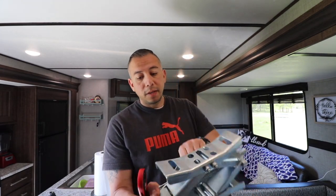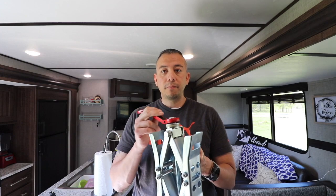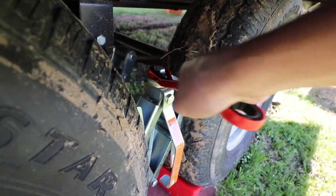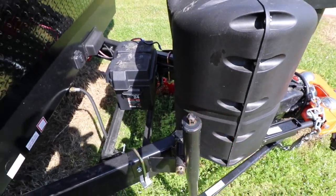They're gonna last a lot longer, so I'm happy I did that. I know one thing that I do like with the fact that I got these from Hensley is that they come with this tool right here that not only fits the chocks here, but they also fit the hitch. So one tool for both, which is nice.